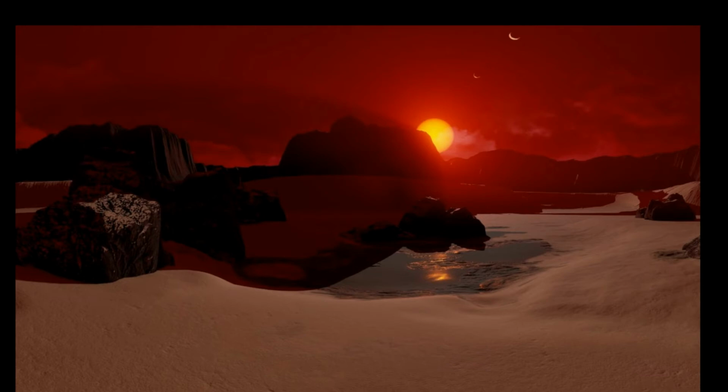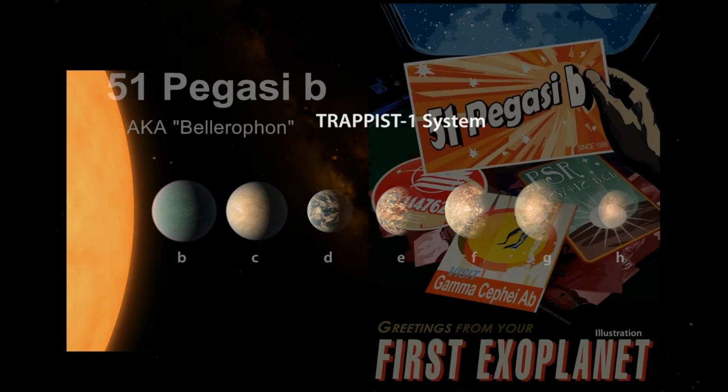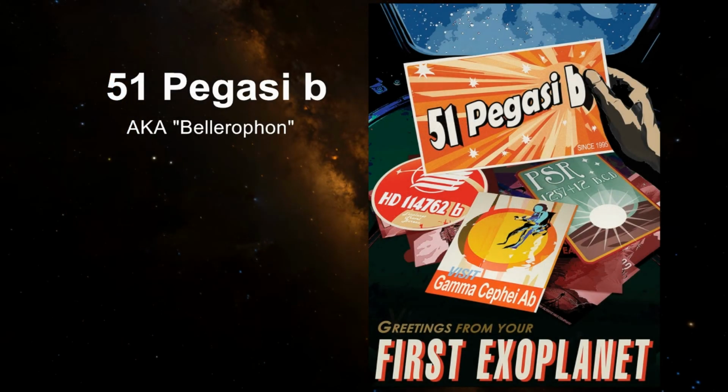All 7 of these worlds are believed to be tidally locked. So again, a permanent day side and a permanent night side, causing them to more than likely have some of the most unusual climates outside of the solar system. And it was this system that set the record for the greatest number of habitable zone planets, and would certainly be an interesting place to visit.